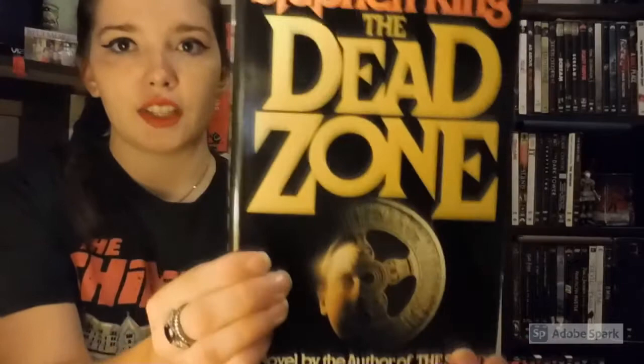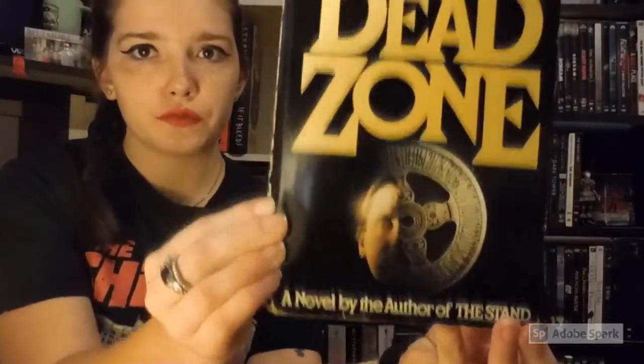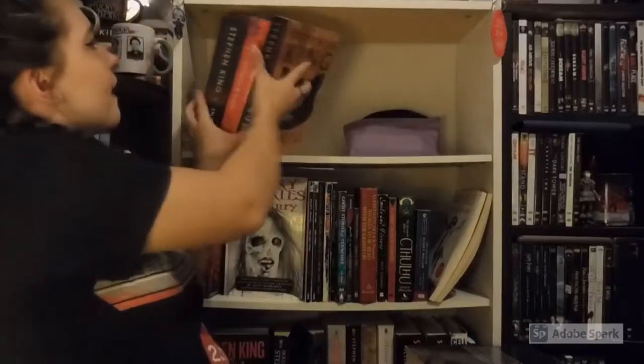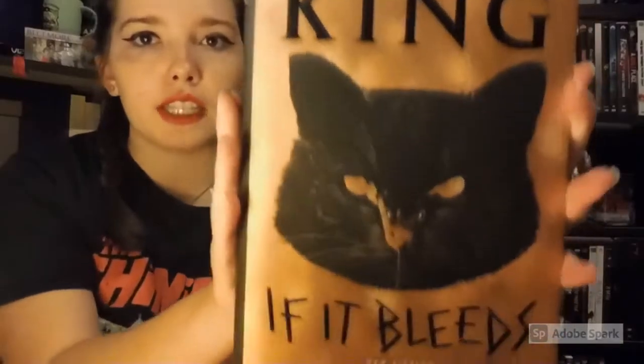And we have The Dead Zone. And, oh, goodness. If It Bleeds, which is a newer edition of Stephen King. Oh, Christine and Dead Zone were also from McKay's. This one's from the store, because it's new. And we have Lisey's Story, which I did attempt to read through an audiobook, and kept being distracted, so I'm going to try to physically read it one day. I got this one from Goodwill, I do believe.